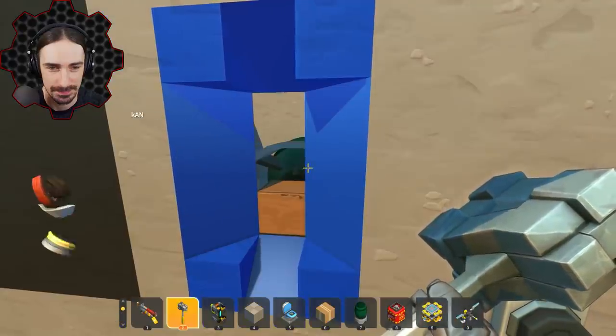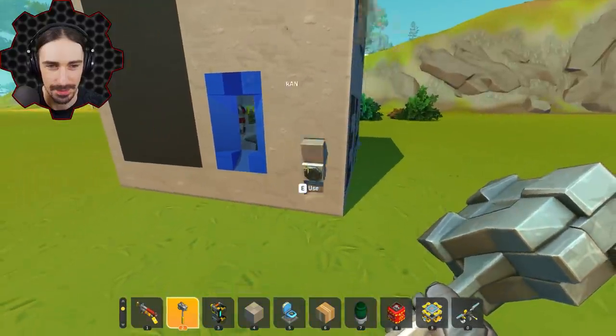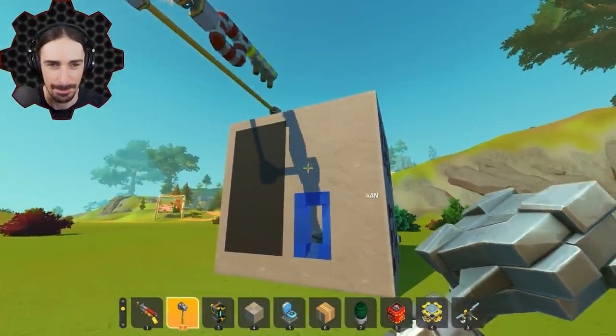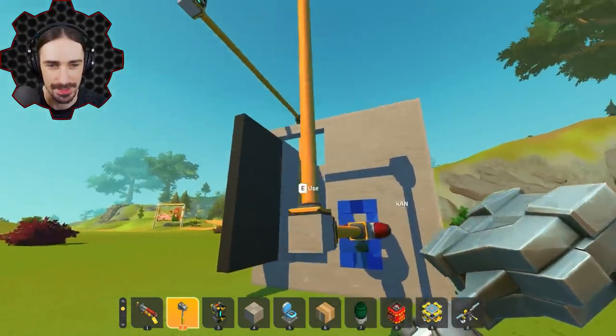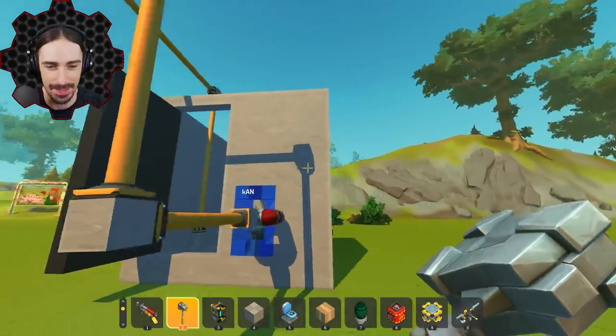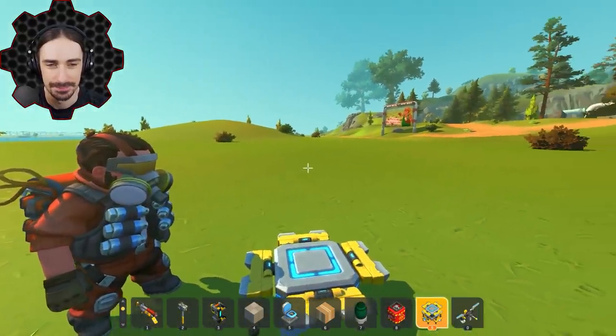There we go, and then just one of those. All right, you can insert the key now, sir. All right, gonna insert the key into the safe. There we go. Very safe. All right, it still opens the safe. Look at that, it's automatic. It's an automatic key. Literally did nothing. I'm very disappointed.